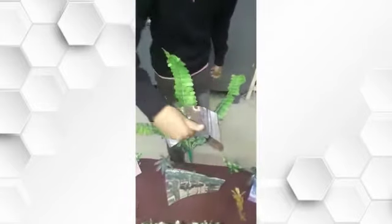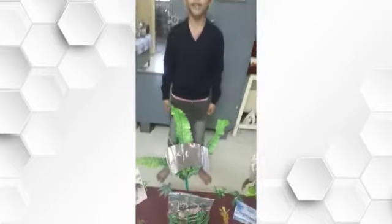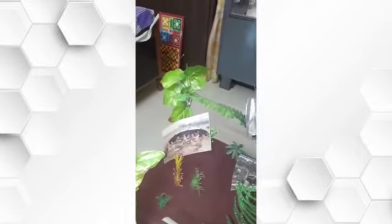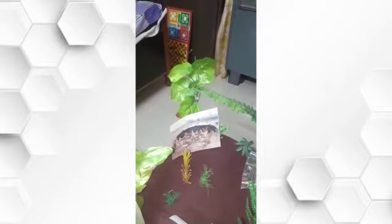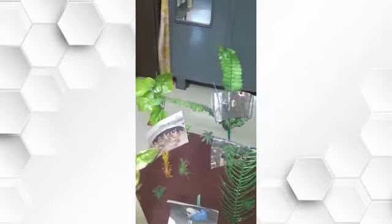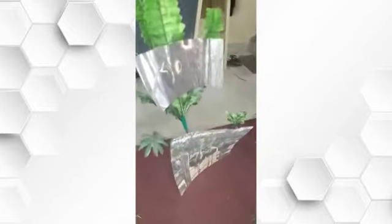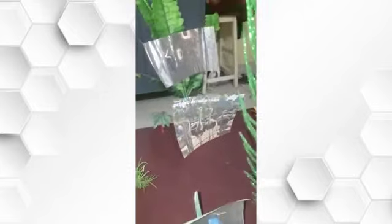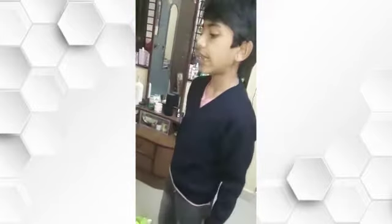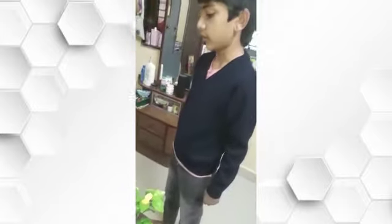Some birds like the woodpecker use their beak to make a hole in a tree trunk. Now next is the hen. A chicken coop or hen house is very small for laying eggs. Now next is the ostrich. They live in hot or dry places. It cannot fly, but it can run fast.